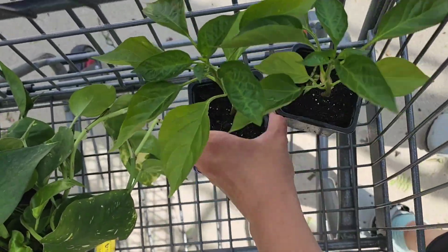That bird is an unpaid actor. The one that keeps chirping in the background. I'm gonna get the rest of the groceries real quick and then I'll head back home and show you my garden.